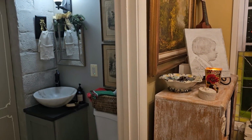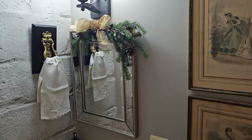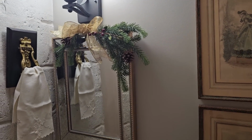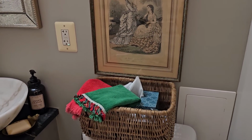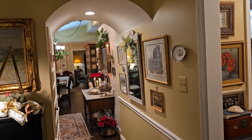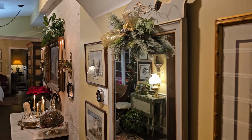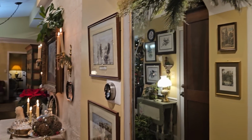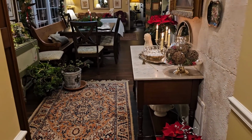And in the powder room, a little greenery above the mirror. We have a tiny bathroom, so that's all the Christmas we can stuff in here, except for a few little hand towels, little red and green hand towels. Again, very vintage. Now walking under the archway to the heart of our home. There's a mirror here with a little greenery. Some touches of red with our poinsettias. We have to have those.